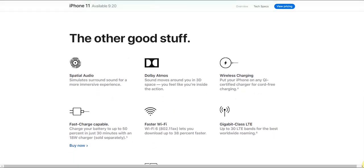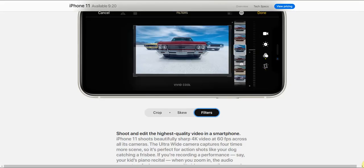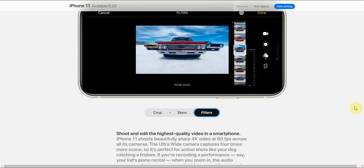And you get great stuff as well. You get spatial audio, with surround sound for a more immersive experience. You get Dolby Atmos, with sound that moves around you in 3D space, so you feel like you're inside the action. When it's charging, put your iPhone on any Qi charger, ready for wireless charging. Fast charge capable charger.